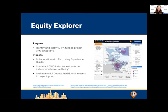All right, so the Equity Explorer is a web mapping application built in ArcGIS Online Experience Builder. This application was largely created by Esri, and I saw some of our partners on the call. Thank you for your help with this application. And we worked with them through our professional services program.